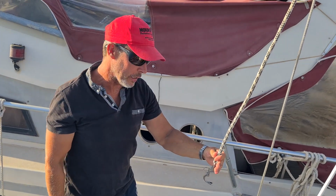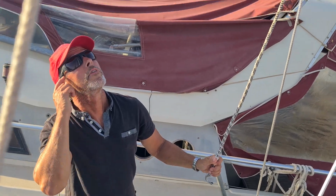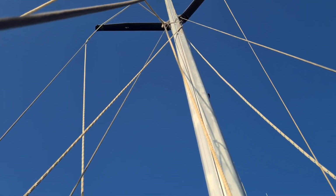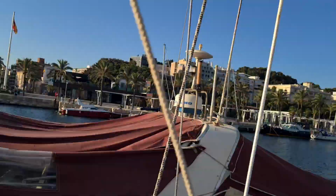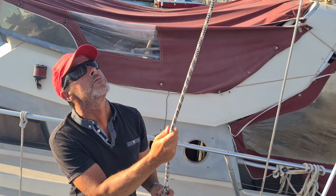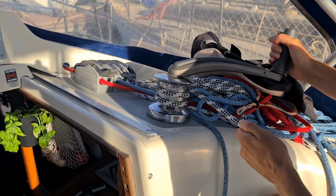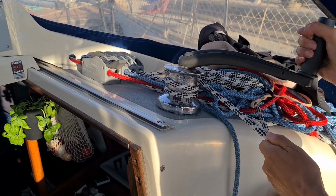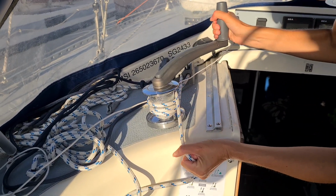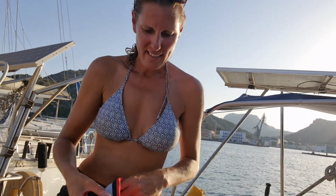And down to the railing on this side. That way we will have a supporting structure on starboard and port when we are taking away our inner shrouds or lower shrouds. So that is going to work, by winching them really tight. Getting ready.